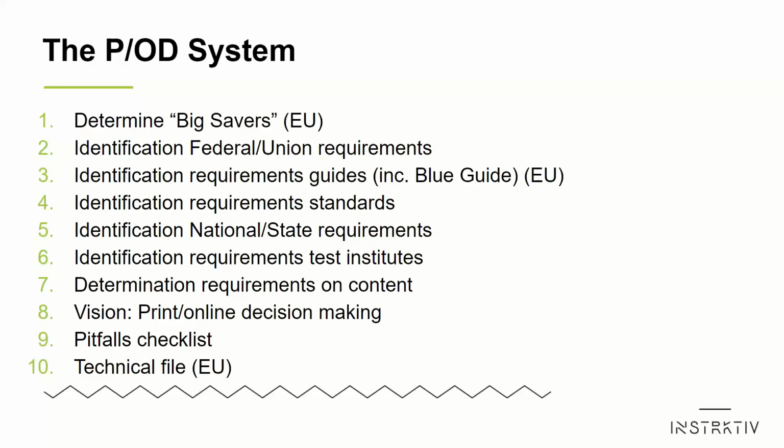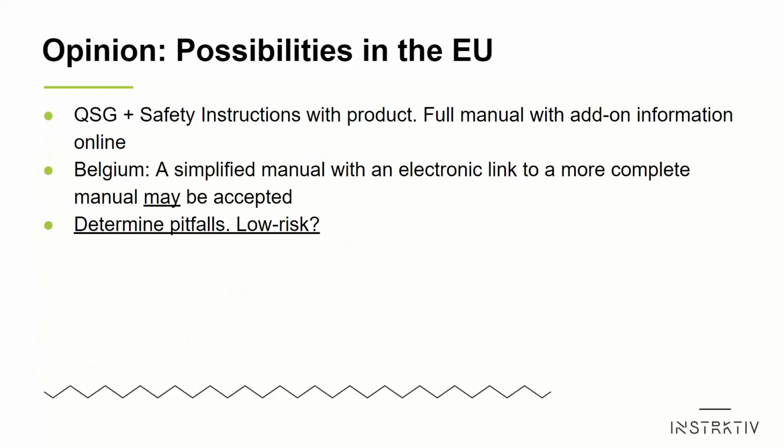So it's not only a matter of complying with requirements or legislative requirements. Quite often there are some possibilities to save on printing costs when you create a quick start guide, but I would always advise to call it the manual, that includes the safety instructions with the product and the full manual with all add-on information online.